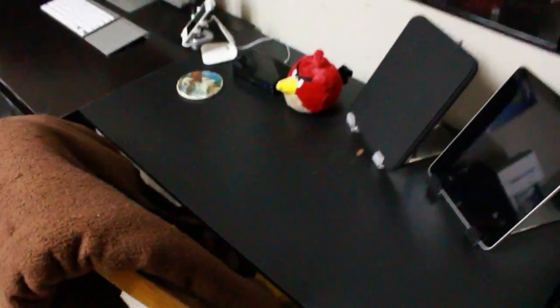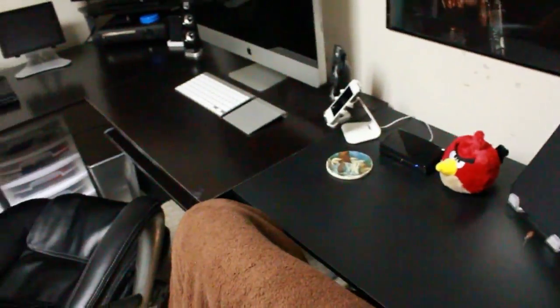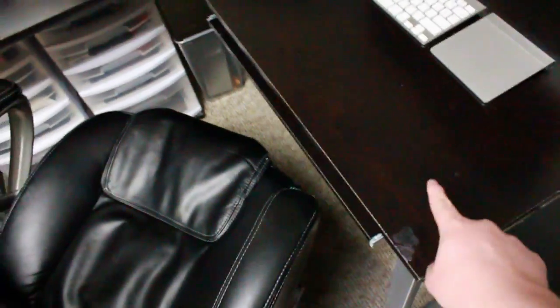Here I got lots of desks. I have this desk, and this one. And that's basically because, as you guys can see, I never have enough room for anything, so I just keep getting cheap ones. This was like 30 or 40 bucks at Walmart. That one was real cheap too. This is the only one that was kind of expensive. I believe that was like 150 for that one, but that's my main one.